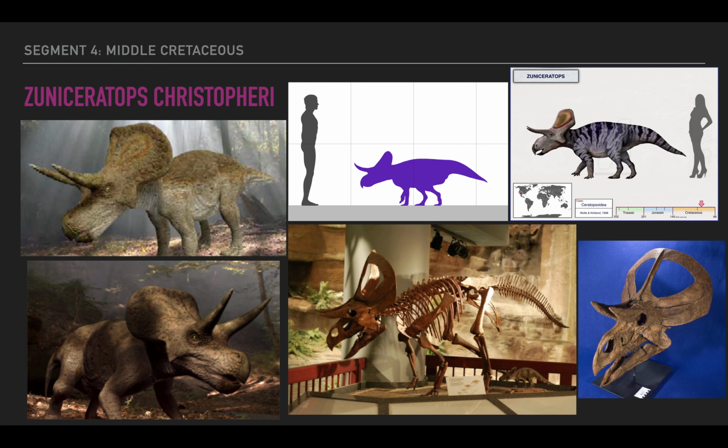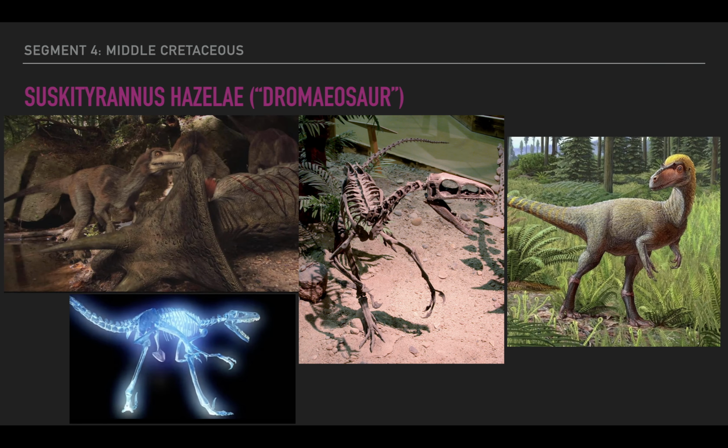And the next one on our list, in the same order as the slides are concerned, I am going to open up this slide here. This is what we believe to be Suskityrannus hazelae, I don't know how you pronounce that. But you put it in the brackets as quote-unquote Dromaeosaur.